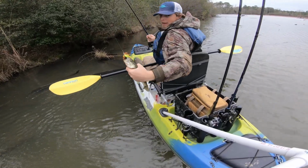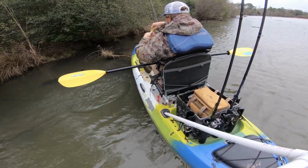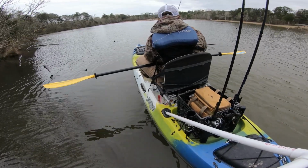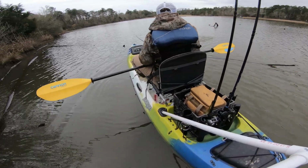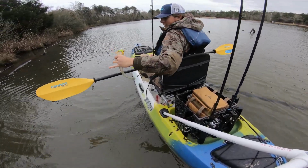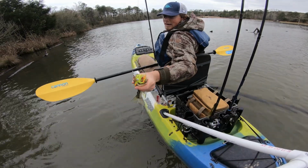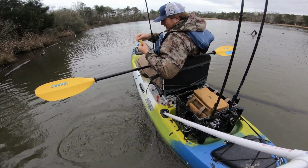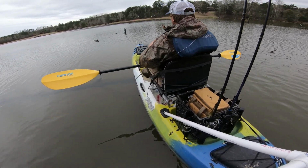Daggum, choked that thing. That fish is unhealthy. I've caught two off this stump out here, and same thing, choked it. I hope you can see this, that stump I'm pointing at, with the limb coming up. I call that the lucky stump.